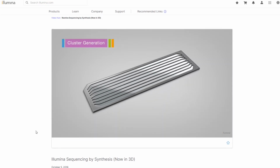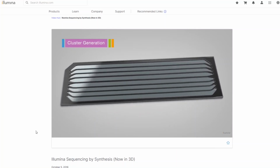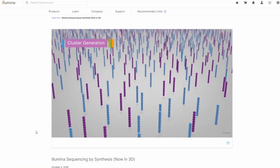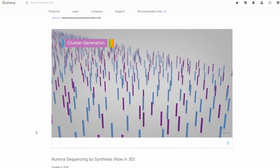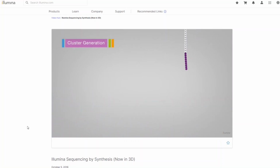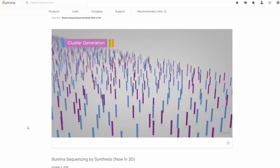Clustering is a process where each fragment molecule is isothermally amplified. The flow cell is a glass slide with lanes. Each lane is a channel coated with a lawn composed of two types of oligos. Oligos are just very short sequences of DNA, usually about 10 or 12 bases. These will pair up with the little adapters that were added on to the sides of the sample during sample prep. The first of the two types of oligos on the surface is complementary to the adapter region on one of the fragment strands.